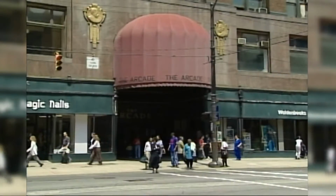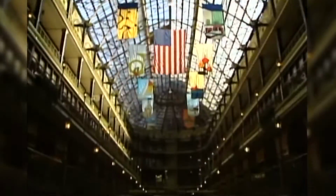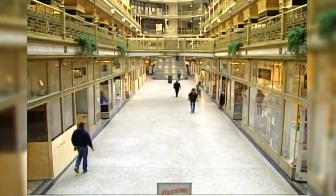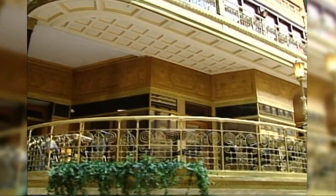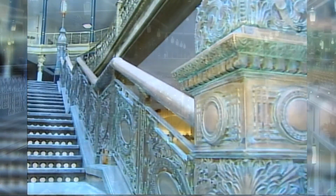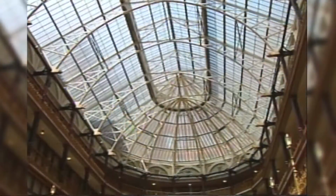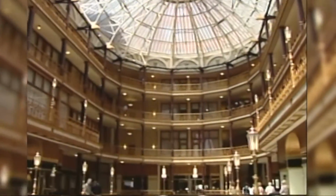But with the rise of suburbanization and strip malls in the mid-20th century, business slowed. As reinvestment efforts began in downtown Cleveland in the 80s and 90s, the arcade received renewed attention. By 1999, there were multiple buckets on the floor catching water. The building was in some jeopardy. Tom Yablonsky is involved with historic preservation advocacy in Cleveland. He recalls how the renovation project, completed in 2001, transformed the arcade into a hotel with shopping.